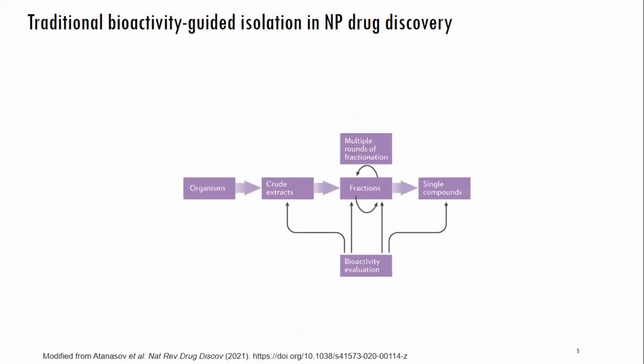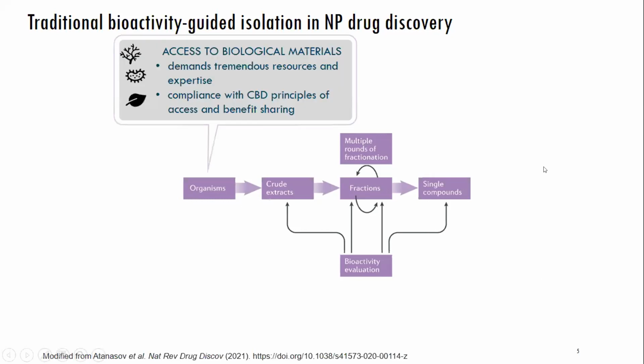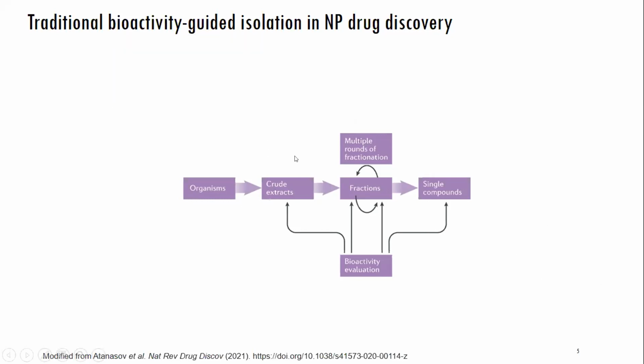So traditionally, natural products are discovered through these kinds of steps, starting from collecting the organisms, from which we make an extract. This extract could be fractionated and then subjected to multiple rounds of fractionation, as well as evaluated for biological activities, and going back and forth between biological evaluation and fractionation would lead to the identification of single bioactive compounds.